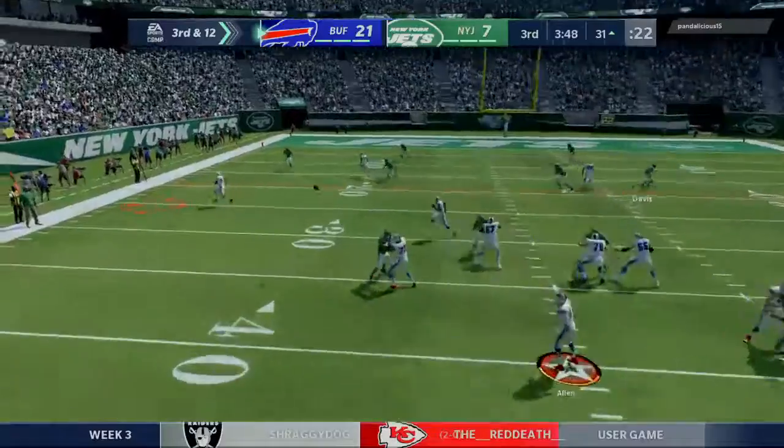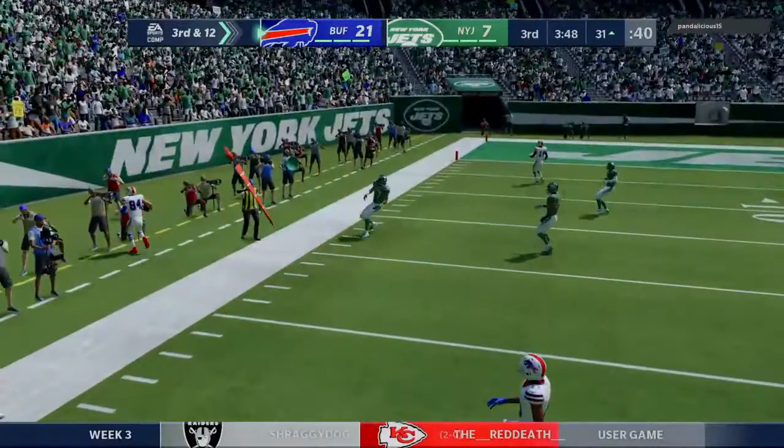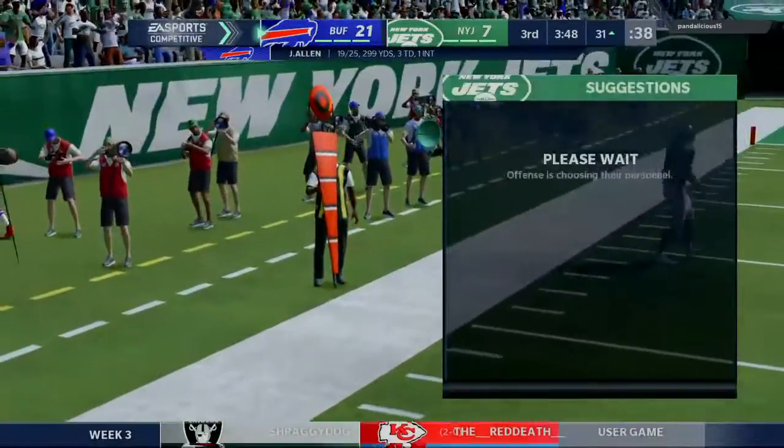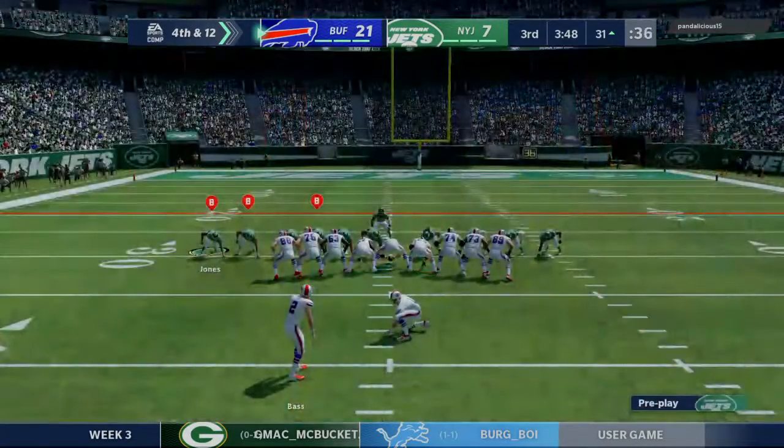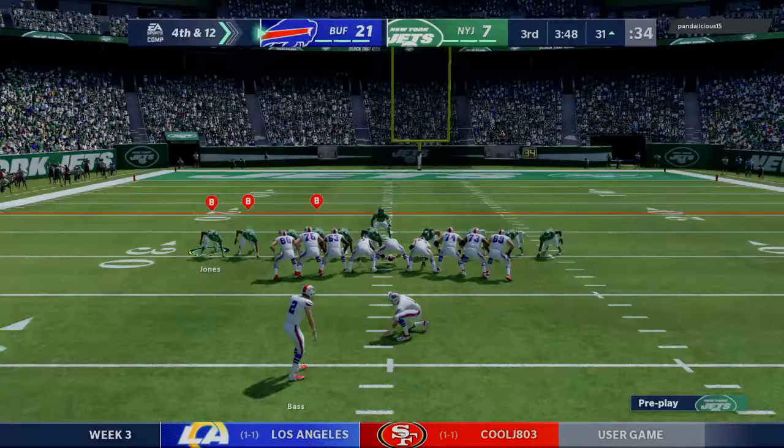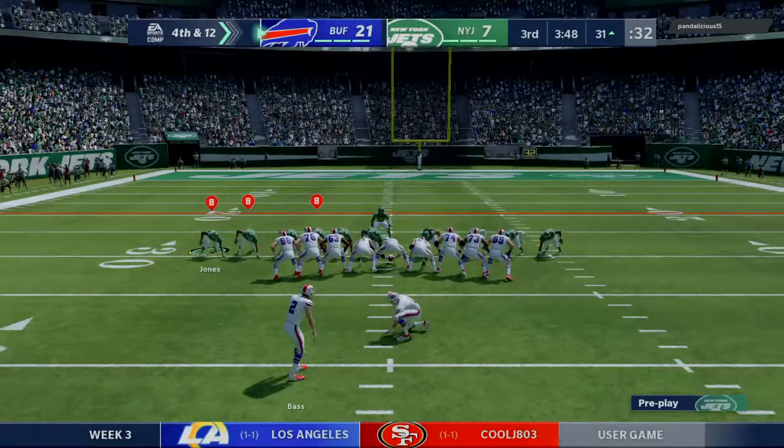From the gun, Allen. And this is going to be caught, but they'll say out of bounds. So it's incomplete. From the snap, he certainly looked like he knew where he wanted to go with the ball, but surprise, that guy was covered. So that took his attention elsewhere to no avail.